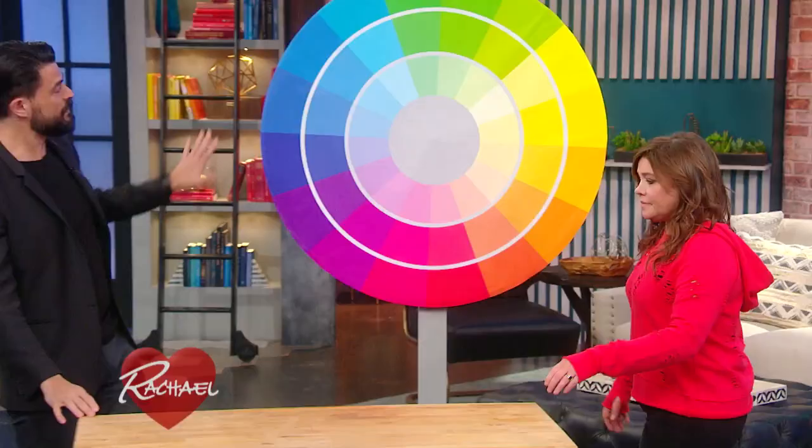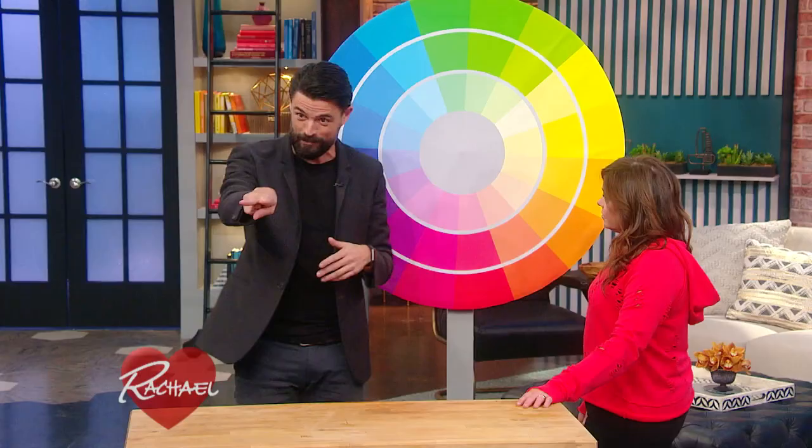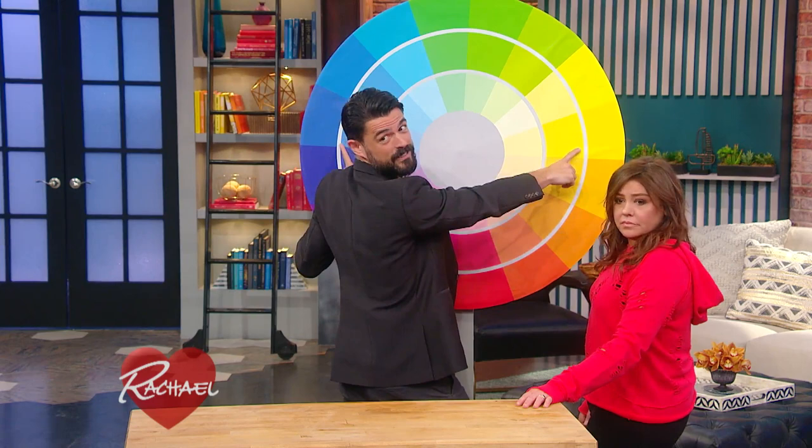So can we talk a little bit of color theory real quickly? Sure. Here we've got a beautiful color wheel. Basically the colors that are on opposite sides of the wheel are contrasting colors. And when you incorporate them, that's a lot of energy. Like, for example, the two of you right now, this is what you're giving me. That's a lot of energy. That's good stuff. But you've got to keep that to a minimum.